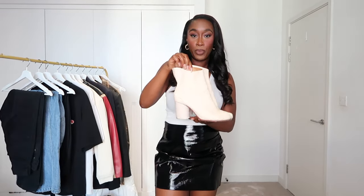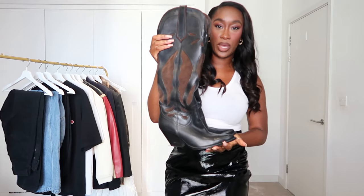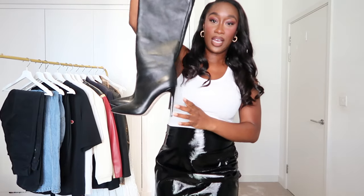I have my Tabby Margiela boots in white. Guys, keep these safe. If you have any tabby boots, keep them safe. I have these gorgeous cowboy boots that I'm obsessed with. I got these last year and they currently do have them again in Zara, so I'll link that down below. And lastly, we have these thigh-high boots that I'm obsessed with.